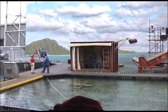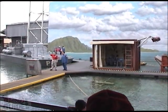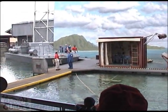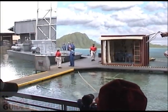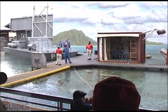Hi, what's your name? Perry? Everyone say hi, Perry. Hi, Perry. Now, Perry, you've been cast as the role of the mechanic on our PT boat. Your scene's going to take place over in the engine room, so if you'll follow Jim, we'll get you all set up.